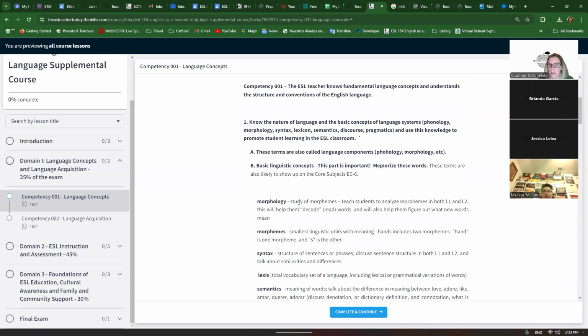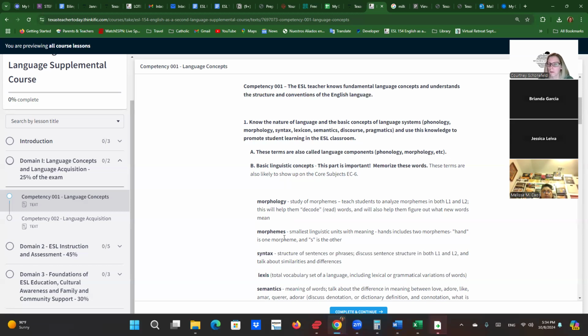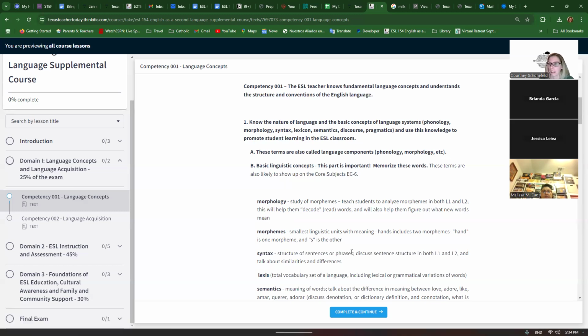So morphology is the study of morphemes. So what's a morpheme? It's the smallest linguistic unit with meaning. So like base words, prefixes, suffixes. So like the word dishonestly, well, that has three morphemes. Honest is the base word, dis is the prefix, and ly is the suffix, right? So morphemes are the smallest unit that have meaning, right?